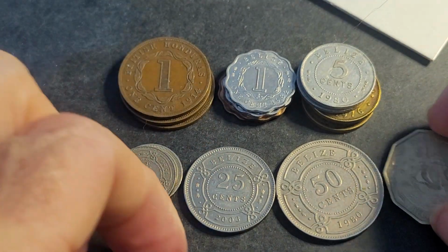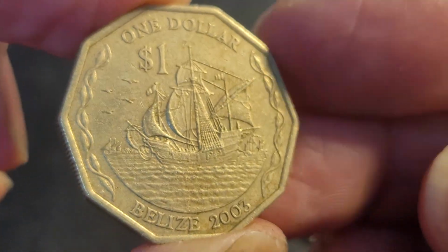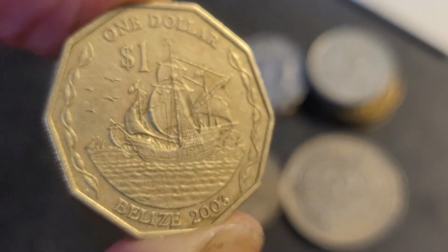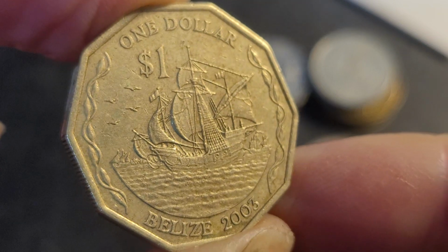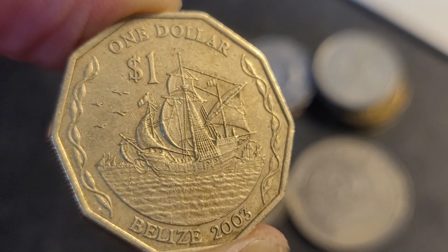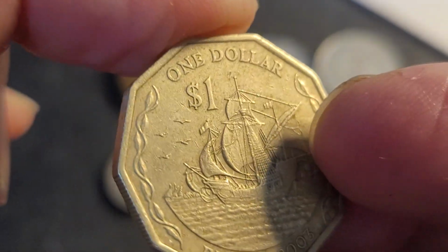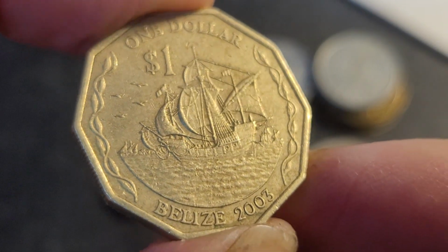The only coin that has a different effigy is the $1. And this one has some pirate ships on it. You might say, no, they're actually official ships. Well, the ships from Spain, Portugal, United Kingdom, naval ships, they're all just pirate ships from that time period. They just went around pillaging a lot of different places.